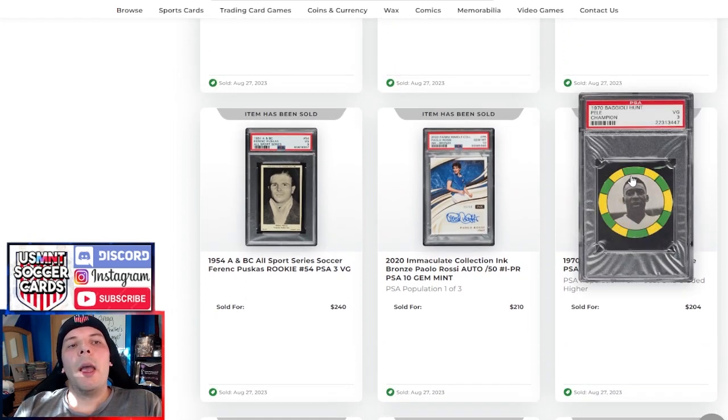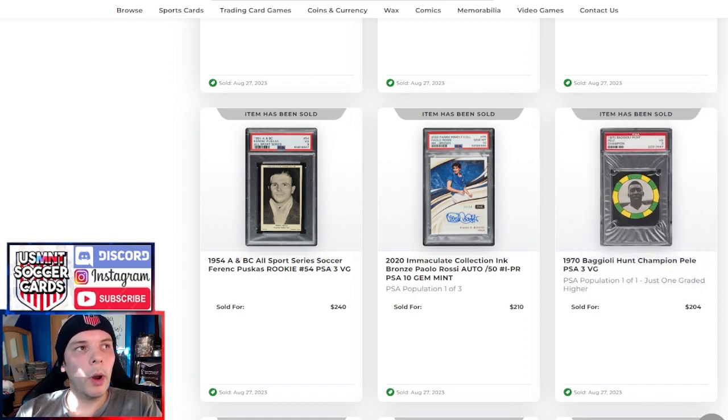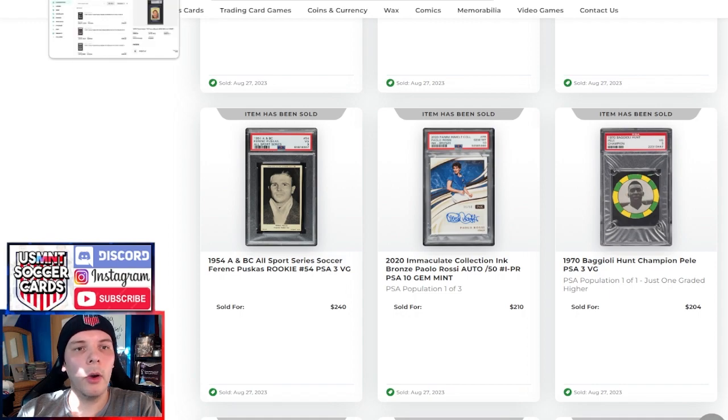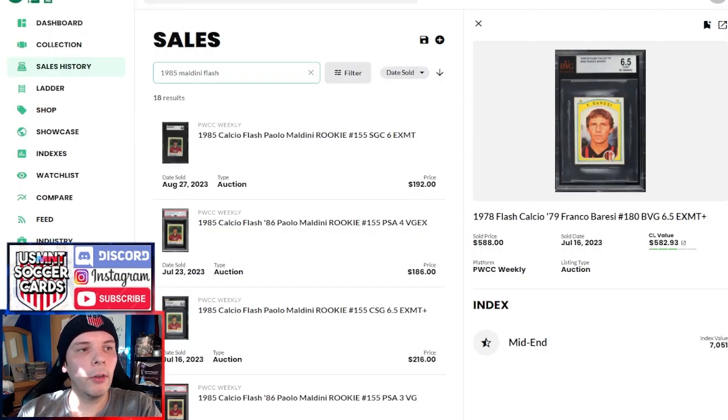We have a 1970 Baggioli Hunt here. This is the Pele. We saw some of these with the full thing. Basically, you can punch out this little Pog-like item, or you can keep it all in one piece. We saw 3 recently go all in one piece. I think it was a Charlton, a Muller, and a Beckenbauer. Now we have the Pele going just with the small item by itself.